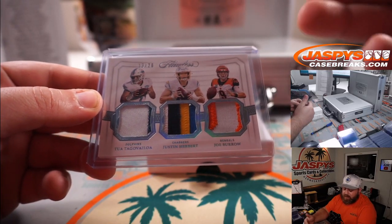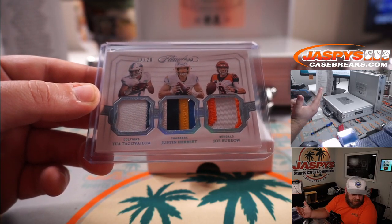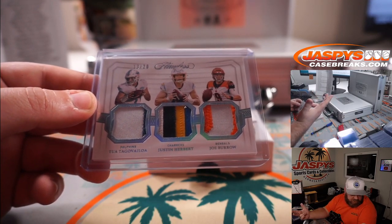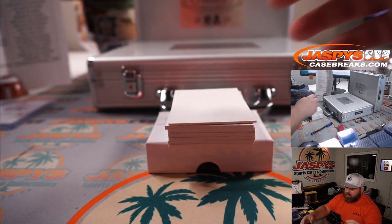If it goes to the Dolphins, then it's going to the 19 random number block, spot 3, Robert Flores. If it goes to either the Bengals or the Chargers, so they get a 2 out of 3 chance of getting this, it's going to go to Matthew Shira in spot 3. So, not too bad there. Nice patch for the Herbert.